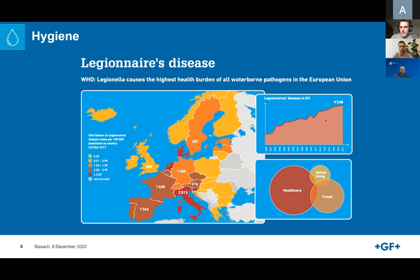Why do we see this effect? Out of our view, it's quite strongly linked to global warming. So quite hot summers, the environmental temperature is increasing, the water distribution networks in the streets are heating up, and you get into a temperature area where the bacteria like to grow. So you get above 25 degrees in the pipe systems, and that's usually a bacteria friendly environment.